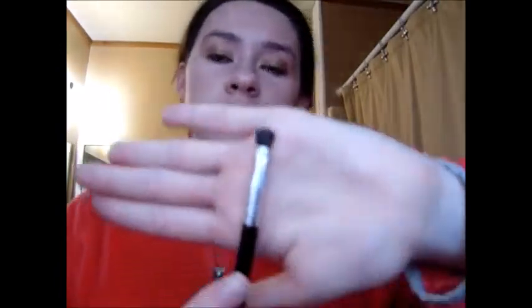And you're going to take a fluffy brush like this, top, and just blend it. With very neutral colors, it's a soft look.